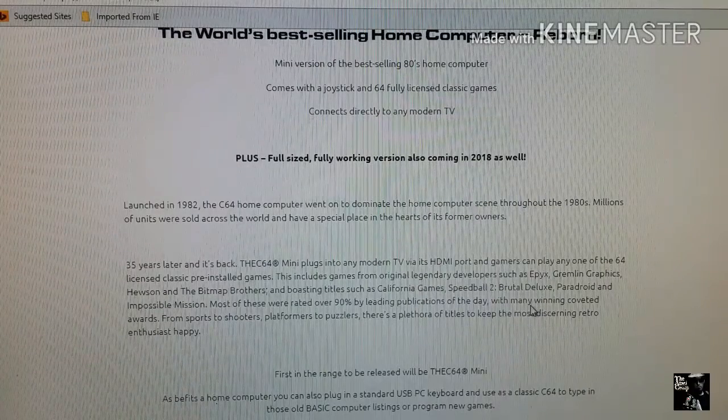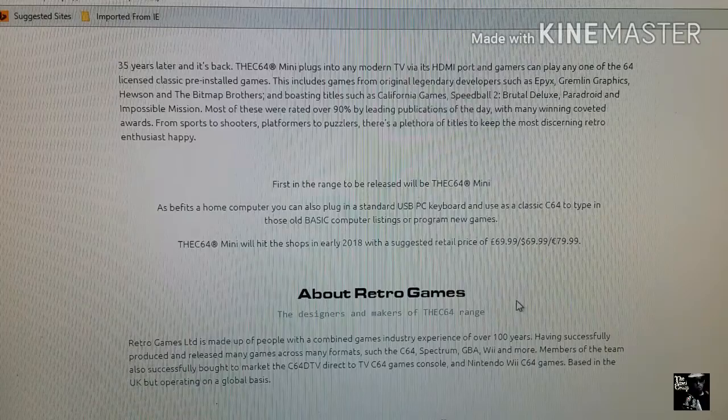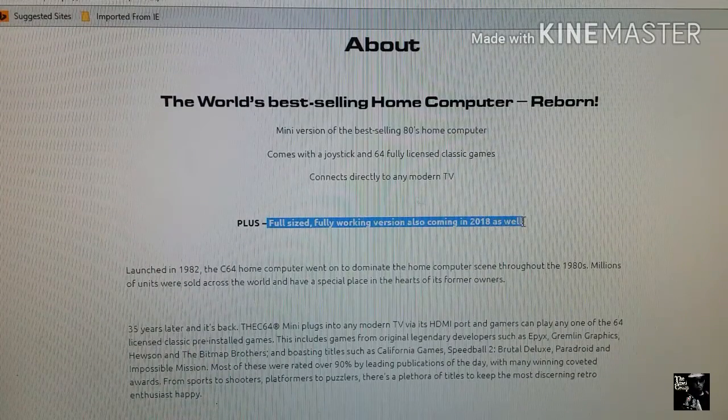Now, I'm not going to go too far into that. Not that they do anyway. But I find it very interesting that they're going to... Are they literally just going to make a brand new C64 with modern chipsets and all that? Are you going to be able to put cartridges into it?